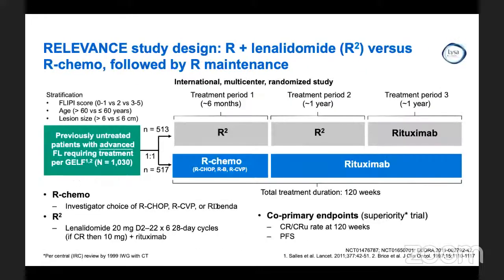So next slide. Yeah, so this is the RELEVANCE study of rituximab plus lenalidomide. A paper was there some 3-4 years back, R2 CHOP in DLBCL. So in this study, rituximab plus lenalidomide versus rituximab chemo followed by R maintenance for follicular lymphoma. Treatment was based on the GELF guidelines. They were randomized to a 6-month period of R2 or R chemo, R-BR, R-CVP, or R-CHOP, and then rituximab maintenance. So treatment period 1 was 6 months, then period 2 was 1 year, with rituximab maintenance for 1 year. Next slide.